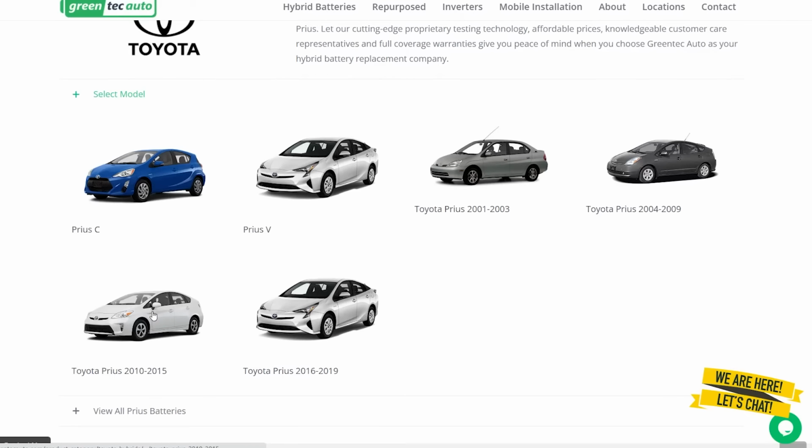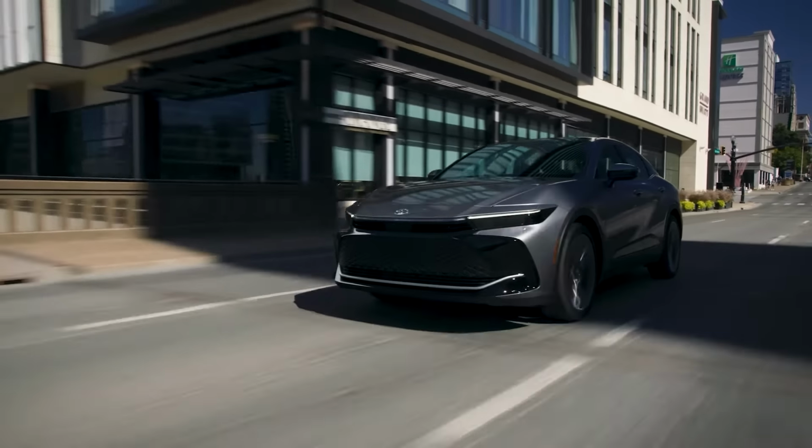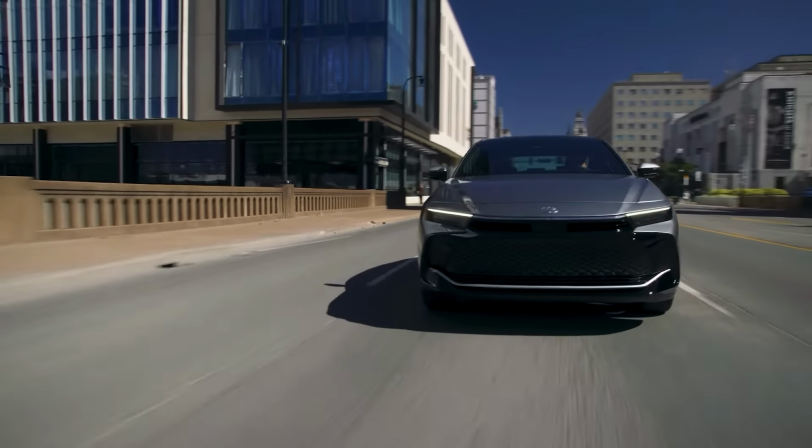But if it were to happen, you can get a replacement third-party battery for under $2,000, much less than any other hybrid. And again, that's simply because Toyota hybrids are just way more popular and they've been around for a lot longer than any other hybrids on the market, just giving you a lot more options when it comes to serviceability.